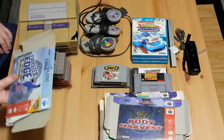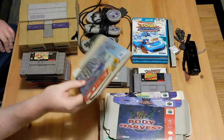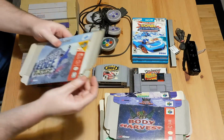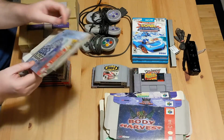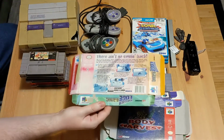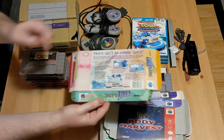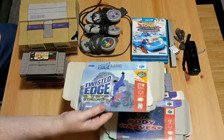Not perfect, I guess. This is another one, pretty rough one, Twisted Edge Extreme Snowboarding. Pretty bad. I guess you can see it's torn there, but it's also pretty faded, and there's some discoloration. And you can definitely see the fading on the back. Tear there, tear there. Probably one of the worst ones, but it's alright. Sports game anyway.